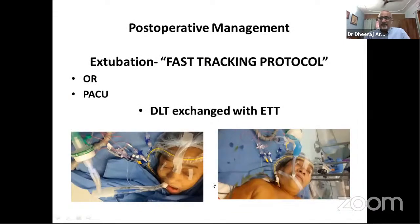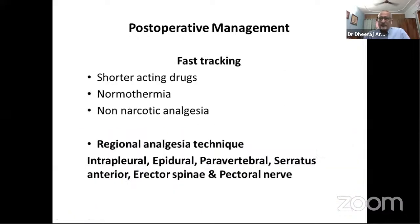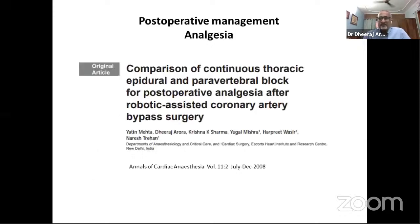Extubation: we have to use the fast-tracking protocol. If we are not extubating the patient on the table, the double lumen tube should ideally be replaced with a single lumen tube. Fast tracking is done by short-acting drugs, normothermia, and non-narcotic analgesia, which has already been described. The regional technique is also important, like intrapleural, epidural, paravertebral, and nowadays serratus anterior, erector spinae, and pectoral nerve blocks. Basically, the aim is to decrease pain in the post-operative period. Any technique can be used in these types of patients.